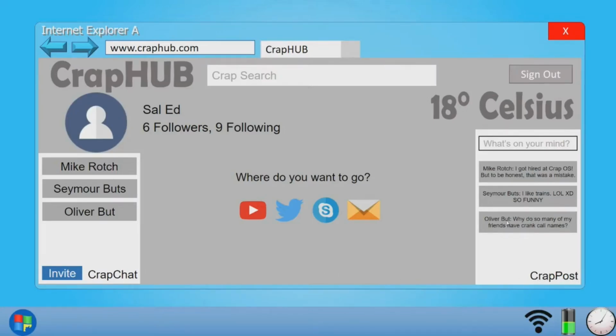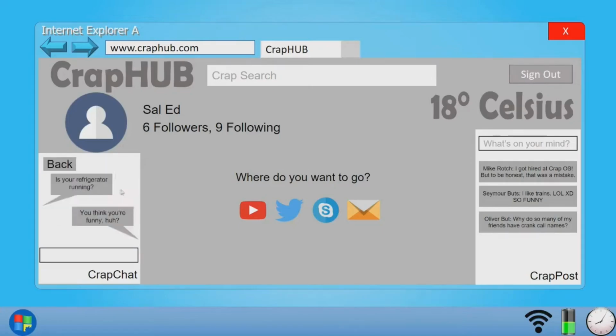We fixed that little issue in CrapOS X, and now this is CrapHub. It looks pretty much the same as it did in CrapOS X, but there's actually now a sign out button. It's the only thing that's really changed, I think. Okay. So you have Crap Chat right here. You can go to Seymour Butts or Oliver Butts, and you could chat with them.